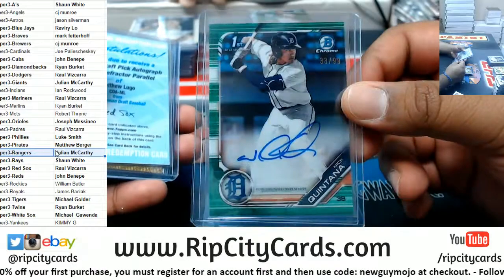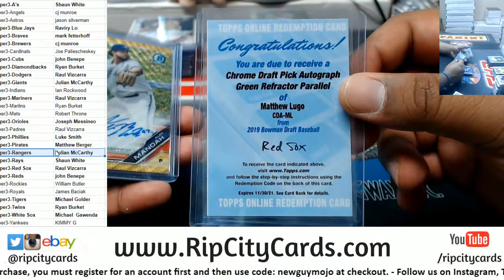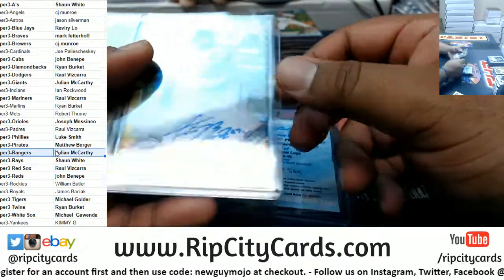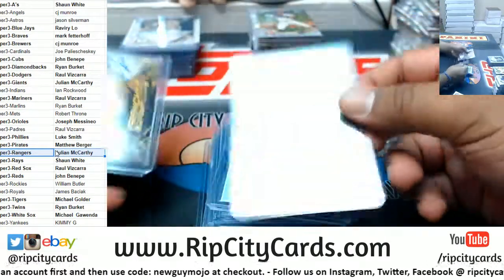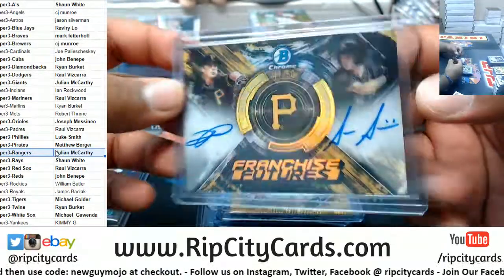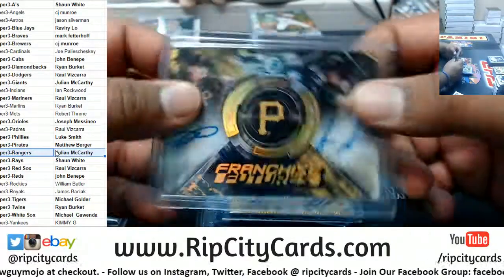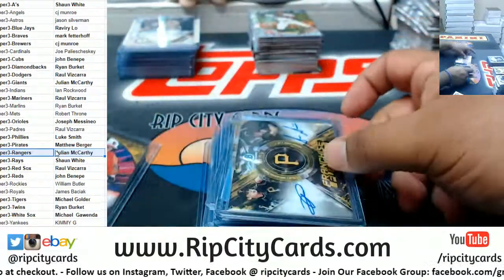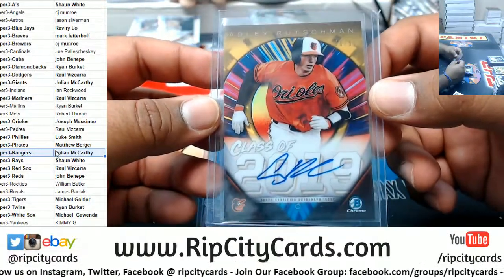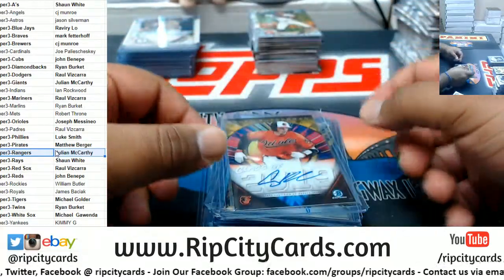Nick Quintana, $99 Tigers. Matthew Lugo, the Chrome Draft Pick Autograph Green Refractor Pello for the Red Sox. Alec Manoa, 50 of 50 for the Blue Jays. A Franchise Future, 41 of 50 dual auto for the Pirates. Quinn Priester, Sammy Siani. Gorgeous card. And Adley Rutschman, 10 of 50, the Class of 2019 insert auto for the Orioles.